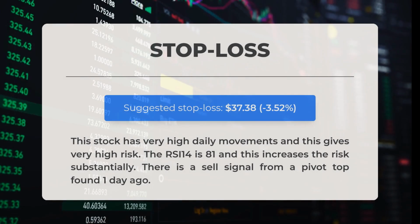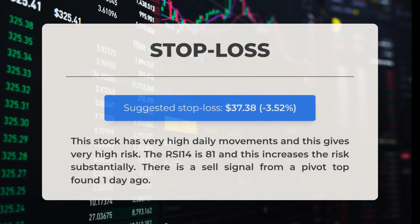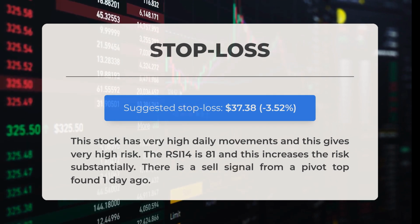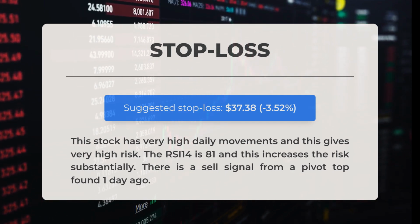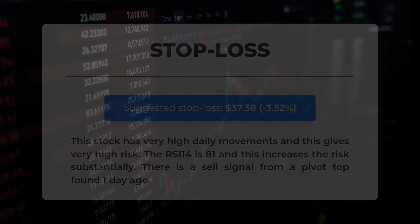Our recommended stop loss is set at $37.38, which reflects a decrease of 3.52%. This stock experiences very high daily fluctuations, resulting in significant risk. The 14-day relative strength index stands at 81, further amplifying this risk. Moreover, there is a sell signal resulting from a pivot top identified 1 day ago.